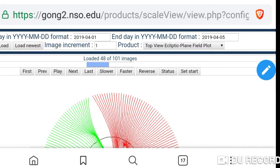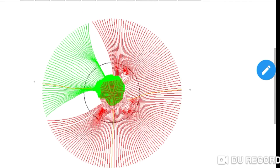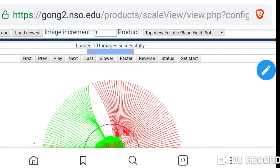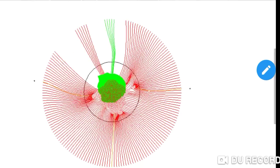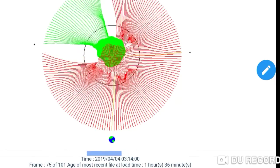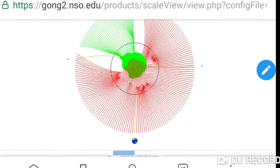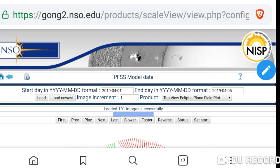Let's look at the GONG too, as we see some activity going on the far side of the sun. There's that data. And here's the last frame.